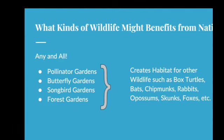So by creating these native habitats, these native plant gardens, you're actually supporting the ecosystem, and you're creating all this habitat for all of these species, even though you may only be focusing on pollinators or butterflies.